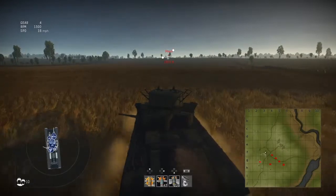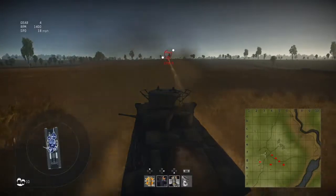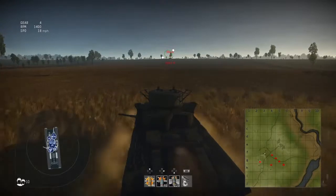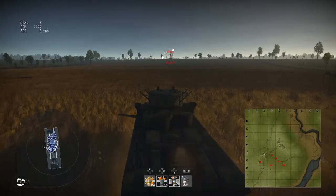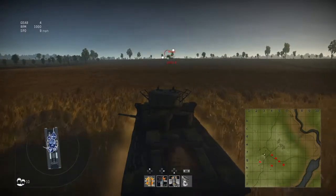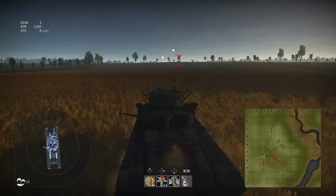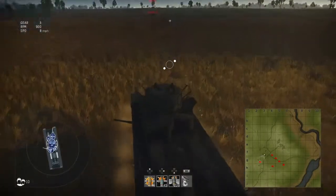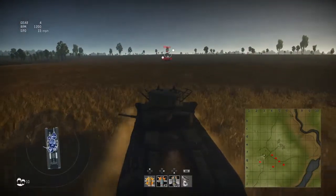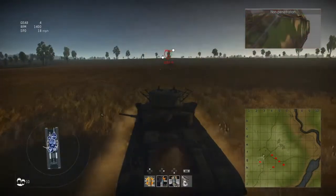And we're gonna be shooting this thing in the back and on the sides, probably. See, it said no penetration. That's how thick its armor is. So, what we're basically going to do is just shoot it everywhere, or at least until we see green. So, let's just keep going up there. Come on. This tank is pretty big, so it's pretty slow.